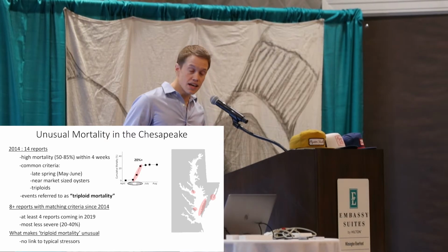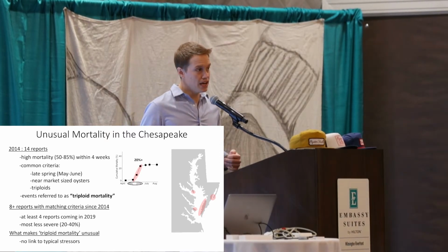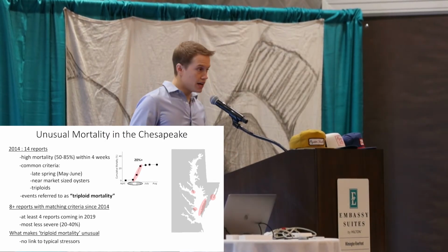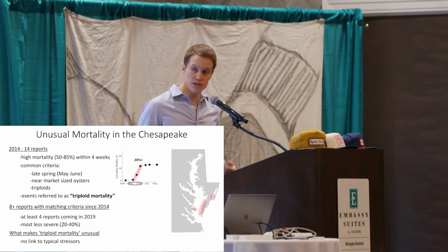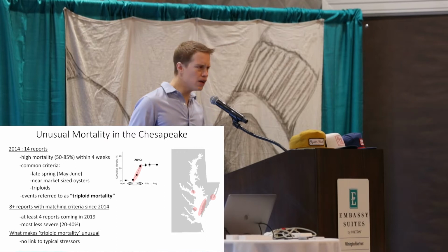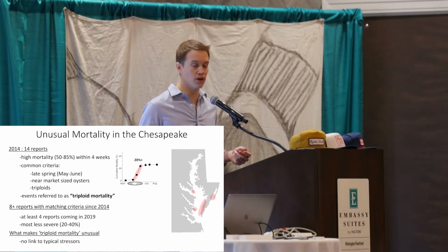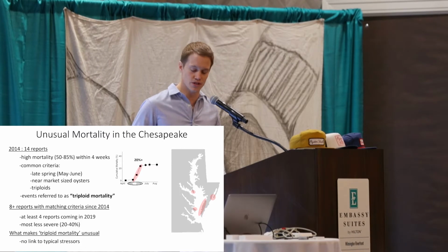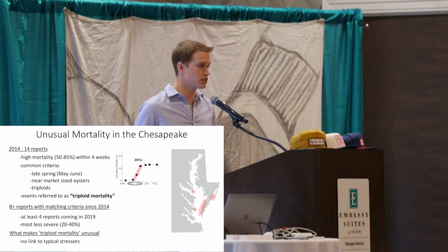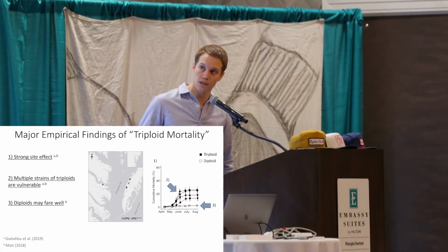So since then, there's been at least 8 reports of matching criteria, and at least 4 within the last year. And here's a map of the Chesapeake Bay indicating some of the major regions where VIMS has received reports. What makes triploid mortality unusual is that it's not associated with the typical factors of oyster mortality, like large swings in salinity, extreme salinities or extreme temperatures, or evidence of disease pressure from MSX or dermo.